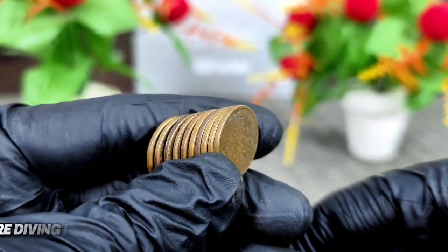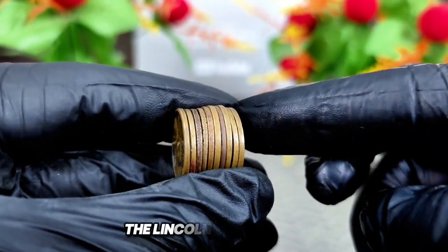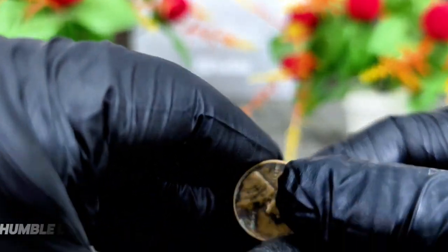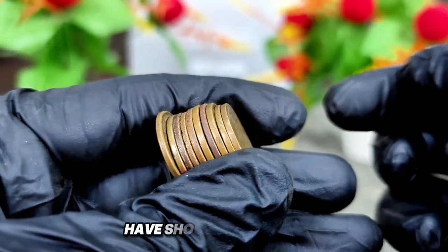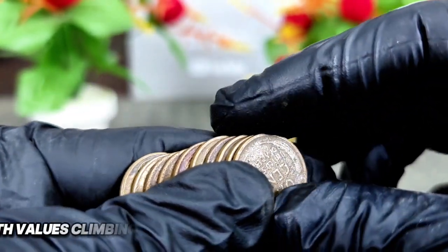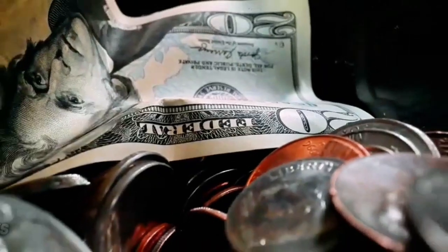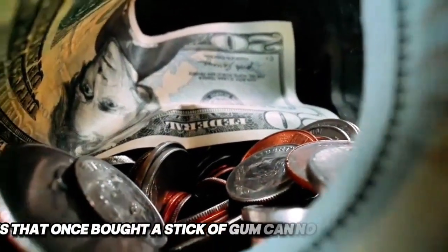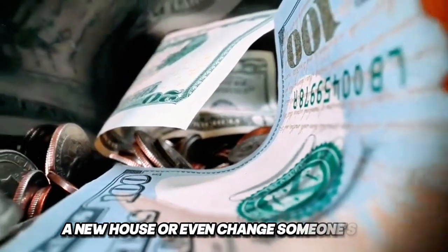Today we're diving into a world of small coins with unbelievable stories, the Lincoln Wheat Pennies. These humble little copper coins, often forgotten in jars and drawers, have shocked collectors with values climbing into the hundreds of thousands of dollars. Yes, pennies that once bought a stick of gum can now pay for a luxury car, a new house, or even change someone's life.